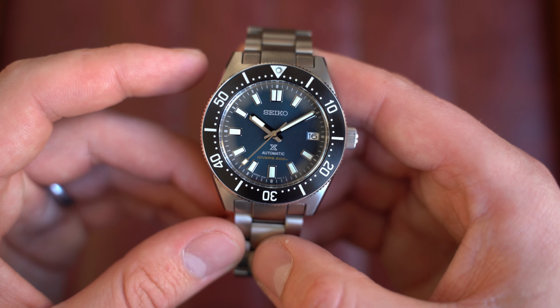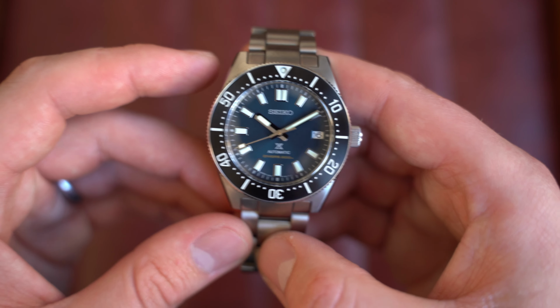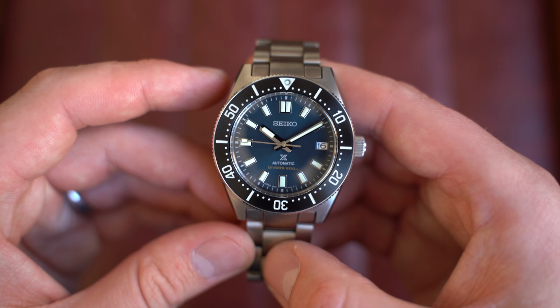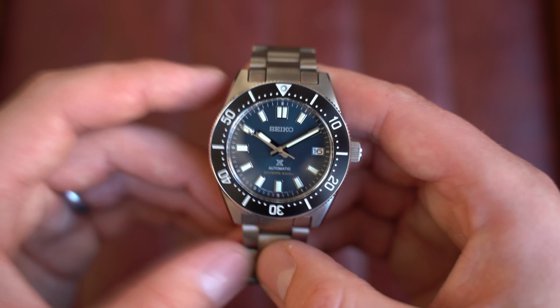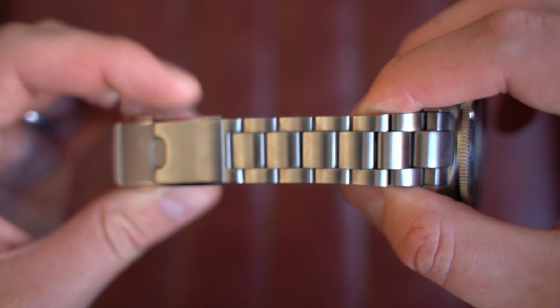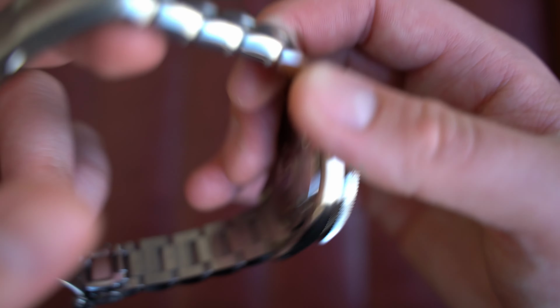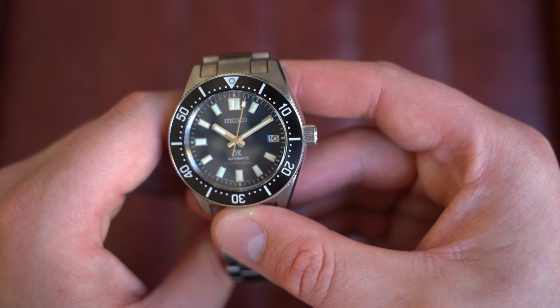So this is the reference SPB149J1, which is a limited edition of 5,500 pieces. There's definitely a few out there, but again, in the grand scheme of Seiko worldwide, 5,500 probably isn't that many at all. I would say they make many more of all the other references. This one does come on its original bracelet, as you can see, nice designed case back as you'd expect, and inside is the automatic Seiko Caliber 6R35.